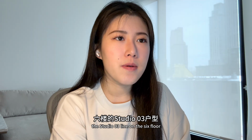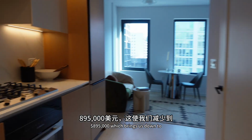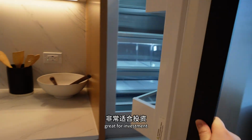The Studio 03 line on the 6th floor, 603, is 478 square feet, as mentioned before, and it is priced at $895,000, which brings us down to $1,872 per square foot. So studios are priced lower, great for investment.